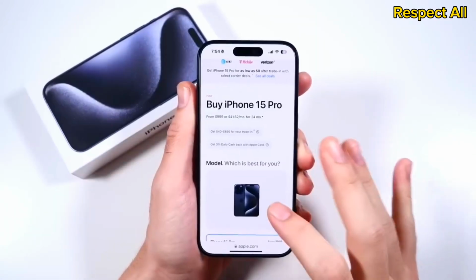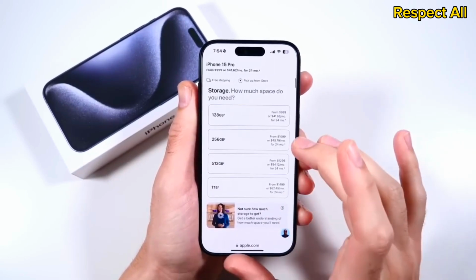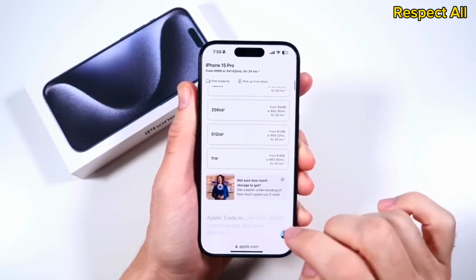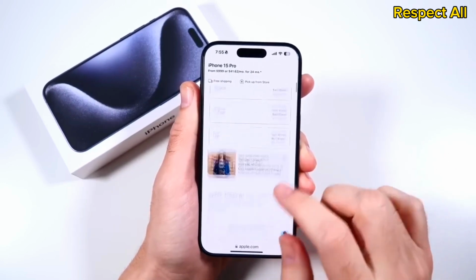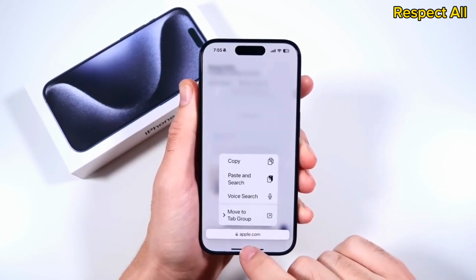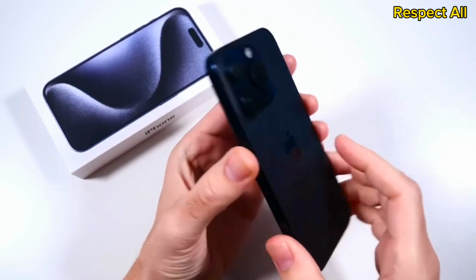Okay, so the retail price on this one is around $999. And if you want to go up from there, 256 gigs goes to $1099, 512 to $1299, and all the way up to $1,500 for a 1 TB model. So this phone is no cheap device by no stretch of the imagination. And do I feel like it's worth the price point?